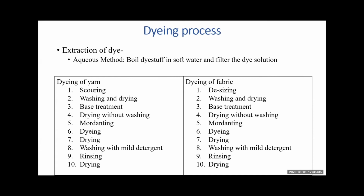Work the material properly in that tannin solution. After 1 hour of treatment, take it out, squeeze well, and put it for drying in shade. This tannin treated material should not come in contact with iron. If it comes in contact with iron, it will produce a black or gray stain, which will not go. So it is to be dried on bamboo or plastic rods.